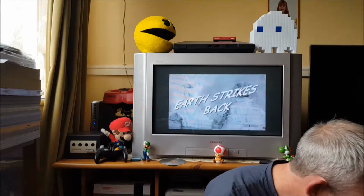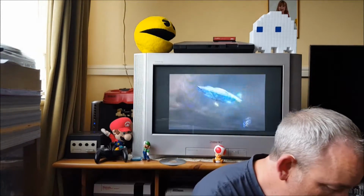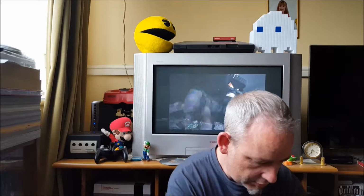Next, a couple of weekends ago, got a few bits from one of these, I think it was a Cash Converters. Got these first. Got a very battered steelbook of Tekken Tag Tournament 2 for 360. I'm going to attempt to repair the case on that. So there we go. That was £1.